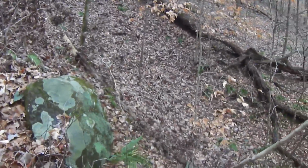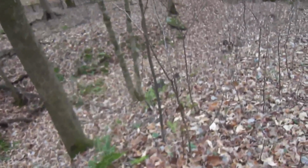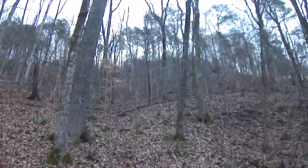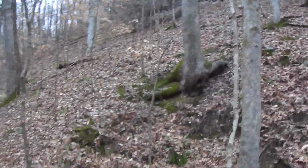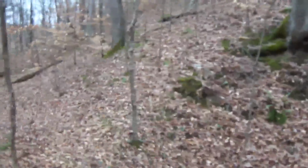Yeah, so these are all collapsed, whether naturally or sealed on purpose, you just don't know. All right, well, we've got quite a few more to see this morning. All that noise you hear in the background, that's because we're way above a busy road, so that's why you hear a lot of traffic in the background. So way down below. All right, well, good to check nonetheless.